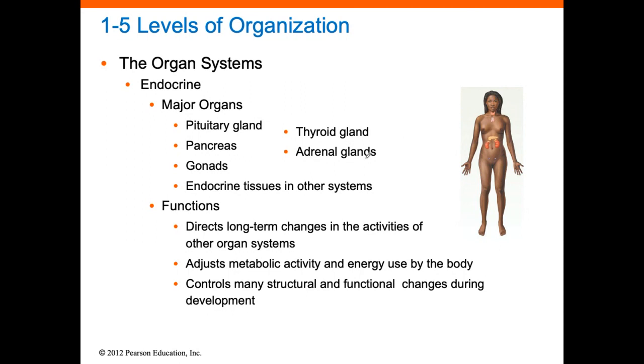All of these are creating chemical messengers known as hormones. And these hormones are going to signal to other parts of the body to help control their metabolism. We've heard of people that have a fast metabolism or a slow metabolism, a hyperactive thyroid or hypoactive thyroid. It also controls the structure and functional changes during sexual development, right? Because of the gonads. The ovaries and the testes both produce hormones that help with sexual development.